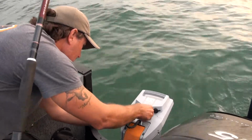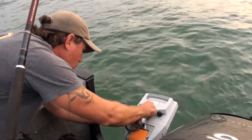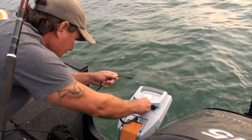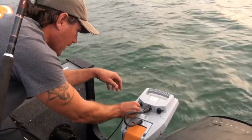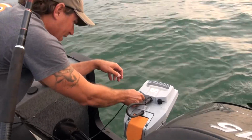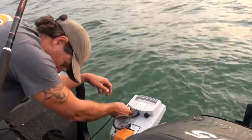It's a good idea every couple trips to spray some WD-40 into those connections. It just keeps those pins connected real good. People want to use dielectric grease or something like that. Talk to the guys in service. They say, nope, WD-40. That's the right stuff.